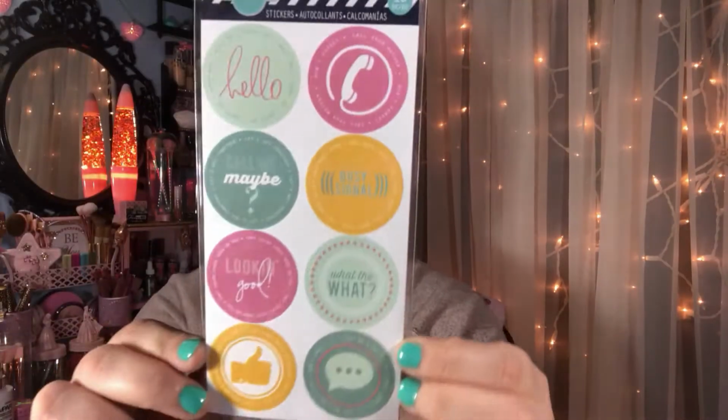Okay, a few packs of stickers that I came across. I found these Heidi Swap ones, and I just love the color of these, and there are 16 pieces, so they just look like this. Says hello, it's got a little phone, call me maybe, busy signal, looking good, what the what, little thumbs up, and then a little message bubble. I just thought those are really cute, and then on the back they kind of show you how you can display them or whatever.